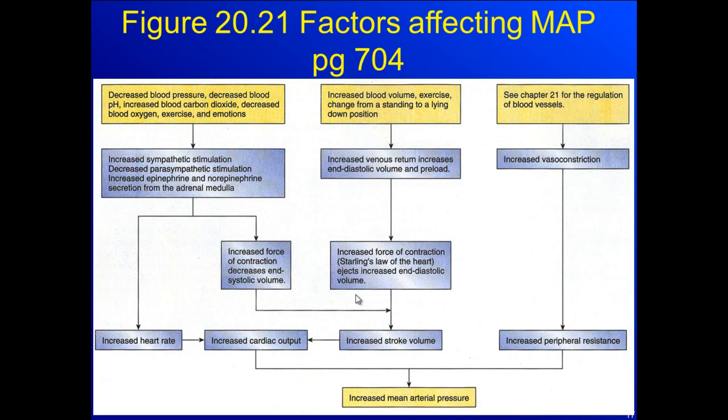So, let's talk about some things that actually affect your mean arterial blood pressure. Okay, decreased blood pressure, decreased blood pH, increased carbon dioxide, decreased blood oxygen, exercise, and emotions. Okay, if I'm scared, what's that going to do? What part of my nervous system is that going to activate? Sympathetic, so my fight or flight. It's going to decrease my parasympathetic, and it's going to increase the amount of epi and norepi, adrenaline.